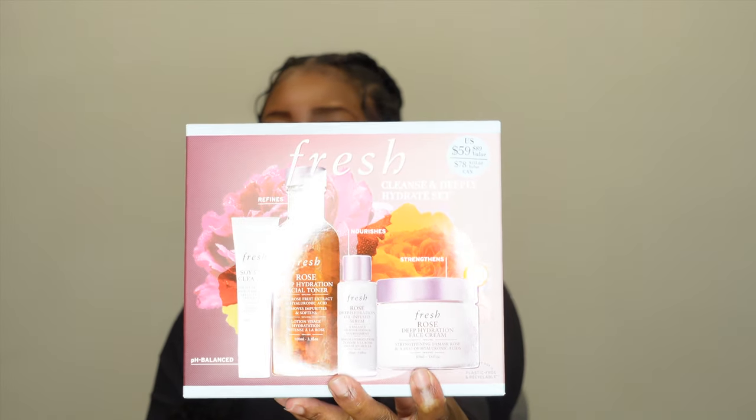But yes, guys, look at these. And you'll be getting full-size products in these gift sets. So it's a good way to save. It's a good way to try multiple products from a brand that you're interested in. So that's another pro tip.